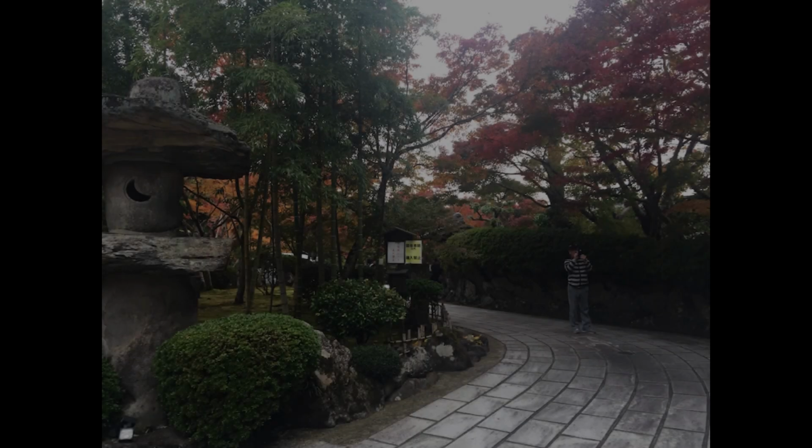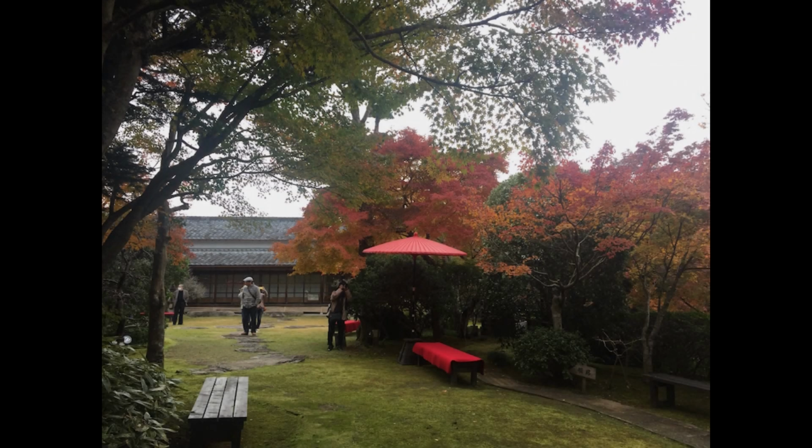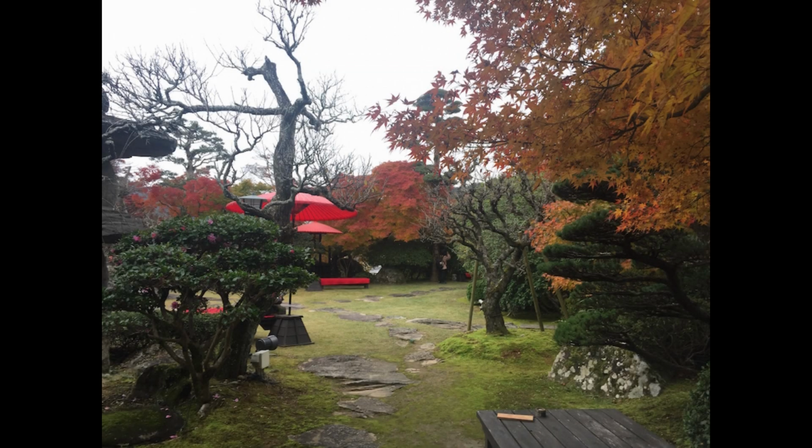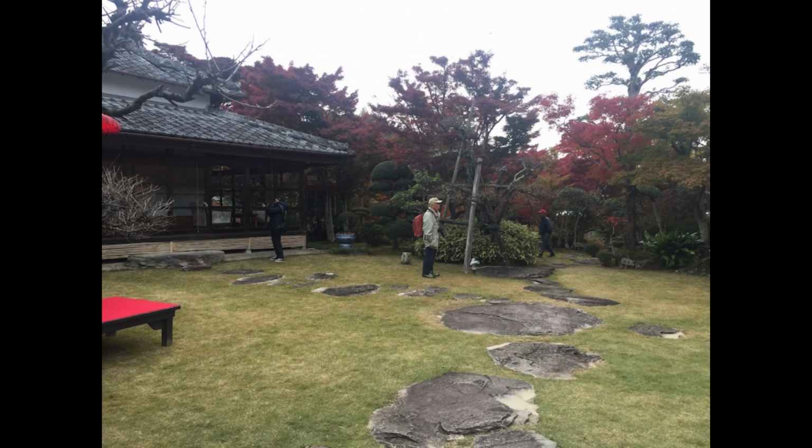In recent years, the park has been open to the public for special periods during the autumn foliage season, late November through early December, and many people visit the park as it is a famous spot for viewing autumn leaves in Nagasaki.